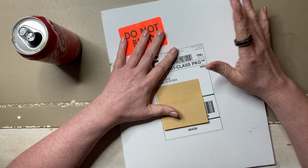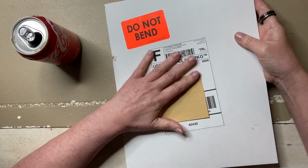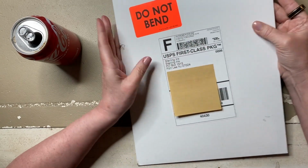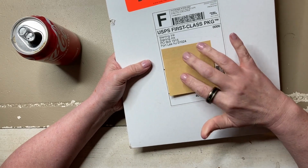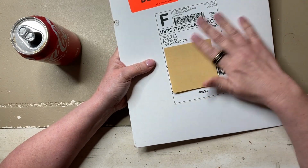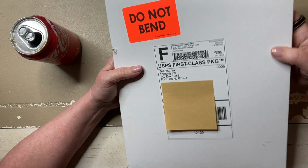Today is, what is today? I don't know, Monday, like March 17th, something like that, around 9:30 at night. And before I went to bed, I really have been dying to open up the SterlingInk May subscription box, and it's the bigger one. I'm not sure what's in here. I haven't opened it yet.